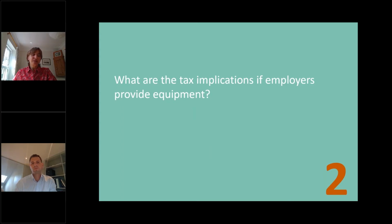But the government, so the revenue, takes quite a pragmatic approach to it and says that effectively, if employers have communicated a policy to employees that clearly sets out the circumstances in which they can use the equipment and makes it clear that either any private use is prohibited or must not be significant, then they will generally take the view that you've met that condition.